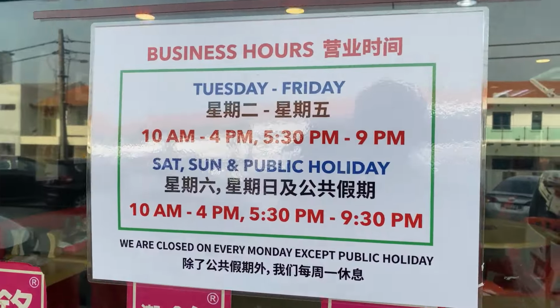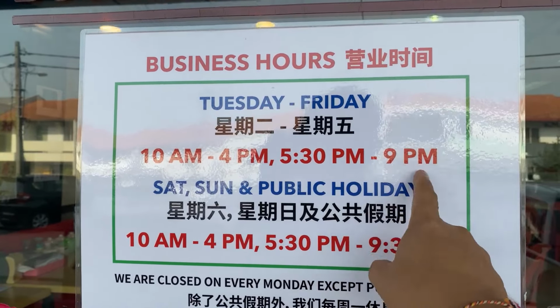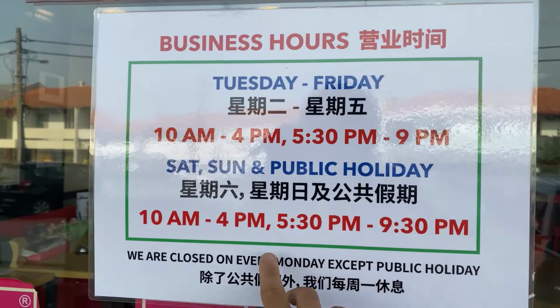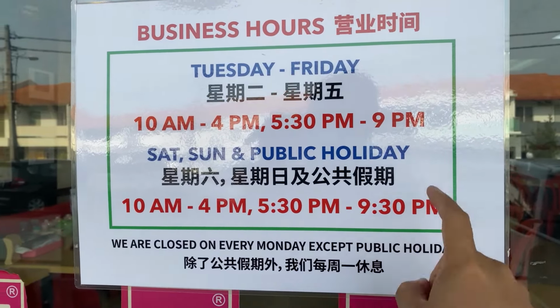Their business hours is like this, 10 to 4, then they will rest for 1.5 hours. 5:30 to 9, Tuesday to Friday. Saturday, Sunday, public holidays is a bit different, 10 to 4, 5:30 and 9:30, extra half an hour.